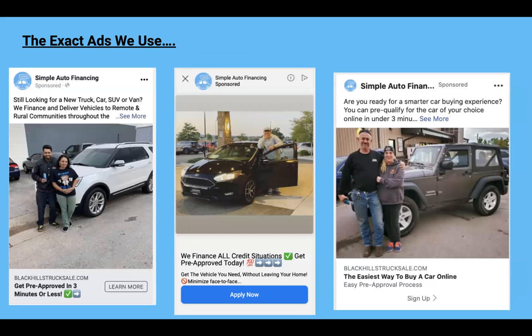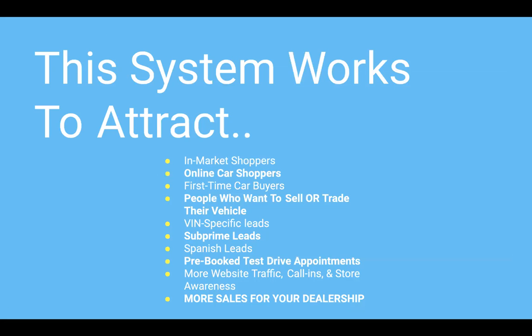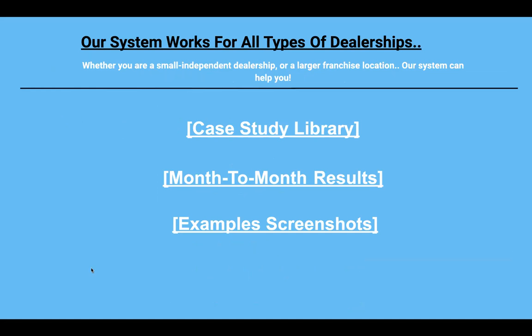We run about 25 different variations at a time to ensure that we're testing into your area and finding what works. And the system not only works to attract subprime car buyers, but also in-market car shoppers, online car shoppers, first-time car buyers, people who want to sell or trade their vehicle, subprime leads, Spanish leads if you work with Espanol customers in the Latin population, pre-booked test drive appointments, more website traffic, call-ins, and store awareness, which is going to result in more sales for your dealership.